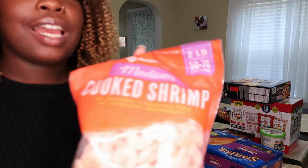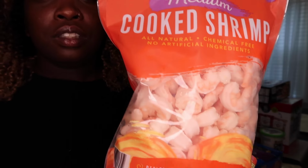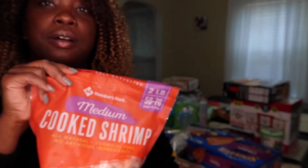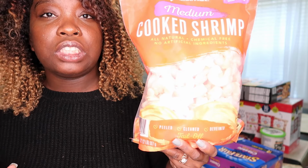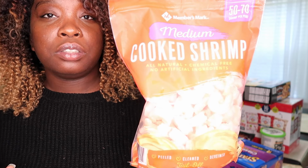And then I got my big bag of shrimp. Because in my last grocery video, I got the really small bag from Walmart. I think it was like $5.98 and I think this bag was maybe $14, if I remember correctly. Refer back to the video. But I always like to get the bigger bag because it's a lot more in it and it lasts longer.